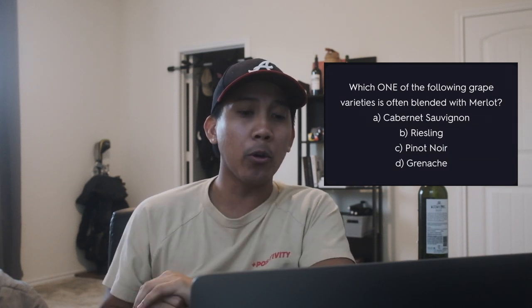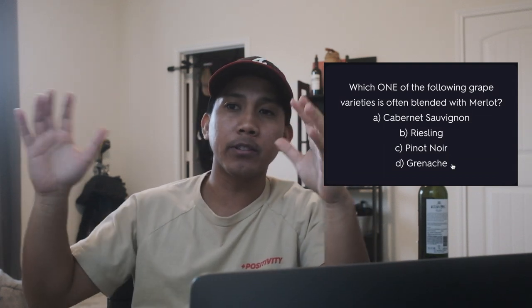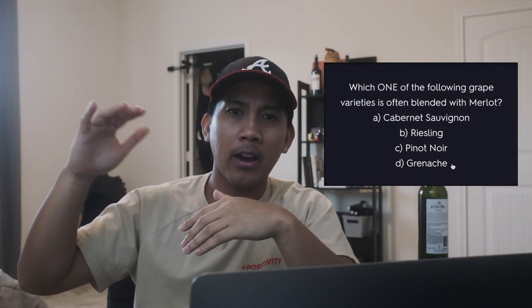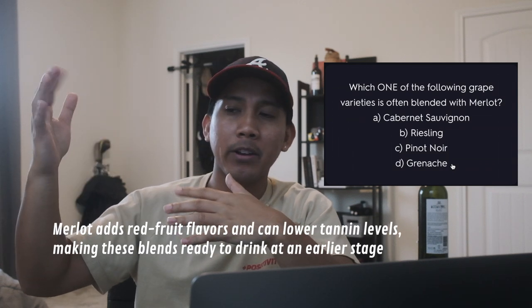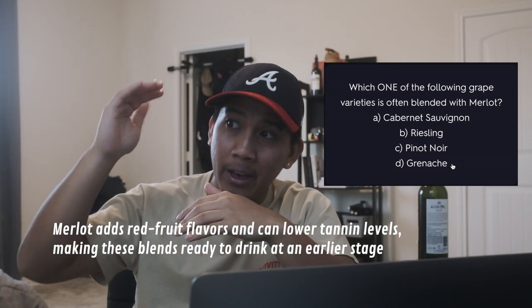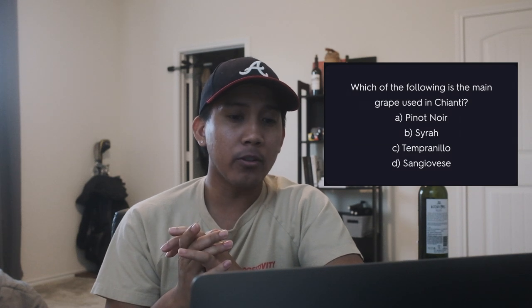Alright, which of the following grape varieties is often blended with Merlot? Cab Sav. Cab Sav is really high in tannins, high alcohol, full body. And then Merlot kind of just brings the cab sav down a level. Which of the following is the main grape used in Chianti? It was what region? Sangiovese.